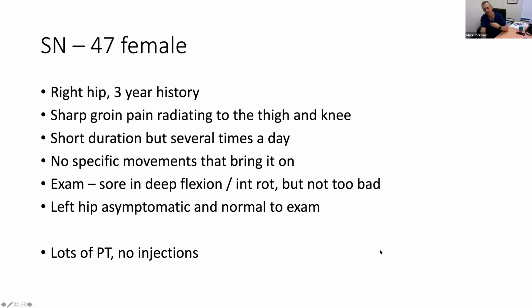So this girl's interesting. I saw this girl in clinic this week, but I met her a couple of years ago. Now she's a bit older, but I put her in because she demonstrates two different things that I'll show you. So when I first saw her, she's 47, 3 years. There's a theme with this 3-year history. Maybe that's what they all just say, I don't know.